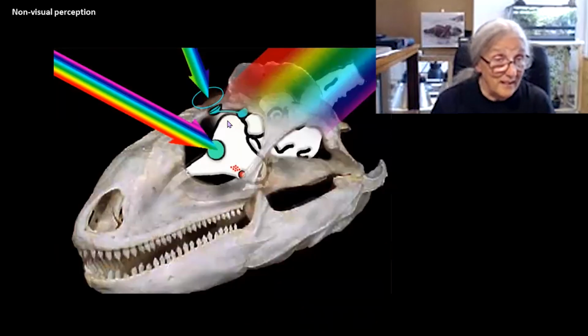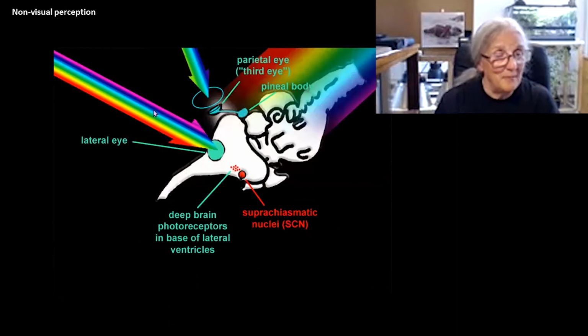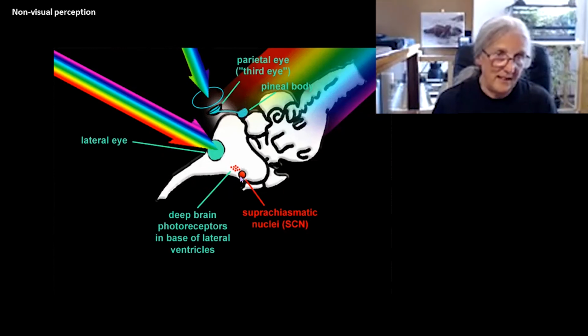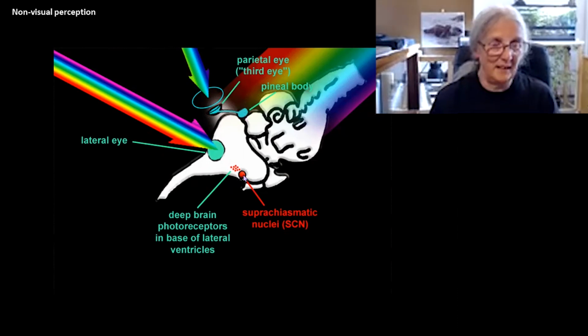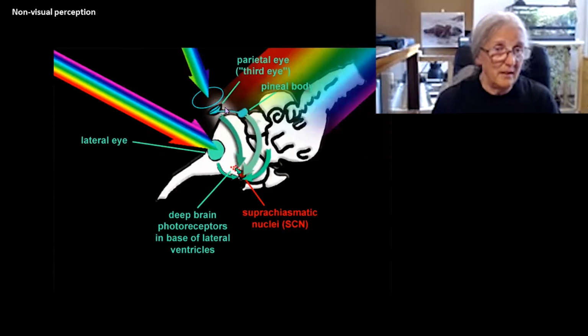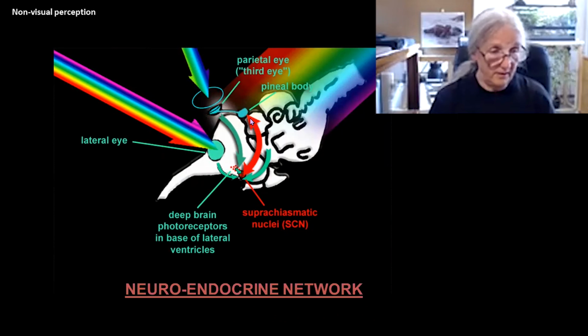So if we just go inside his brain, here's his brain. We've got the lateral eye, and underneath in the skull you've got the little third eye, and you've got the pineal body, which is the area which produces all the hormones. And you've got the SCN, I can never say suprachiasmatic nuclei, which is a little group of cells, the clock setting mechanism in the brain. And you've got these tiny little photoreceptors lying in the ventricles of the brain. They're all responding to light. So the signals come from the light and feed into the SCN, and then that feeds back a loop into the pineal, which is the main organ producing the hormones and the neuroendocrine network.